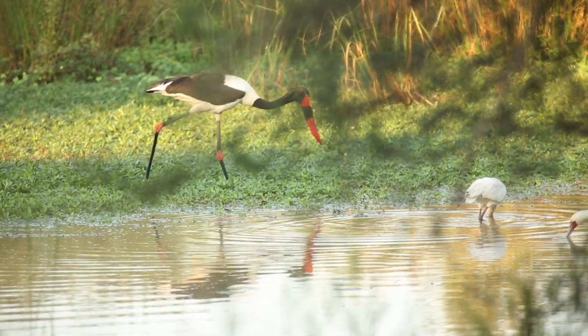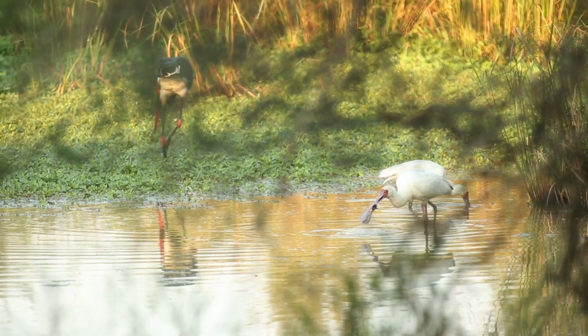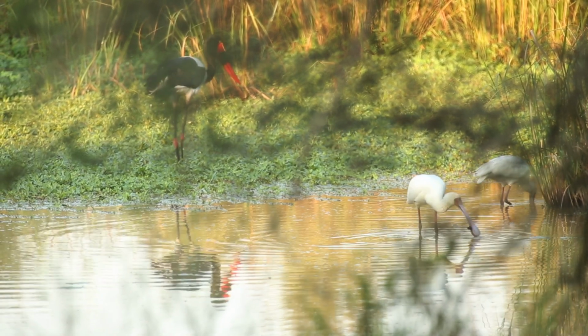So you'll see the spoonbill constantly picking up stuff, just trying to search through it in the hope that he can find maybe any small slugs or maybe even a dragonfly larvae in the mud itself.